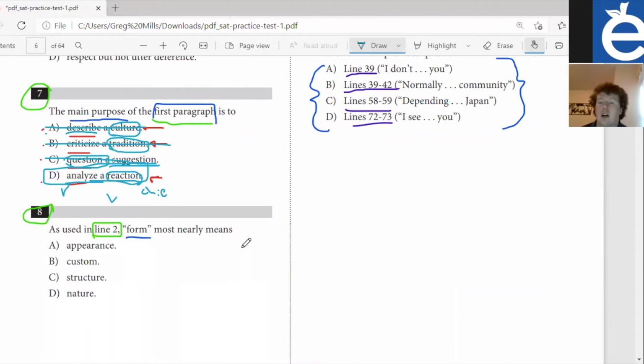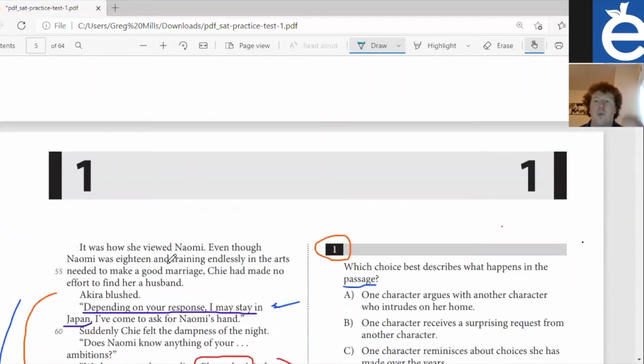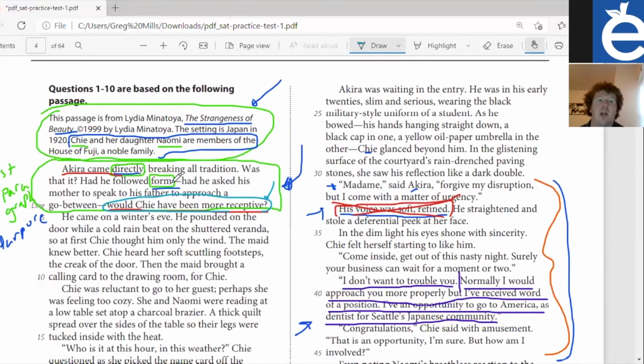Okay. How are we doing with time? 7:34. All right, let's keep going. So looking at number 8, line 2, form, what's nearly means. So again, we want to take that same approach. We go to line 2. We look at form. We read the sentence. Had he followed form, had he asked his mother and father to speak, to approach a go-between, would she have been more receptive?